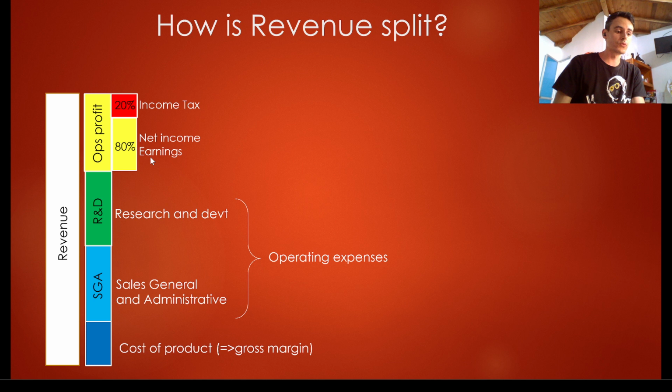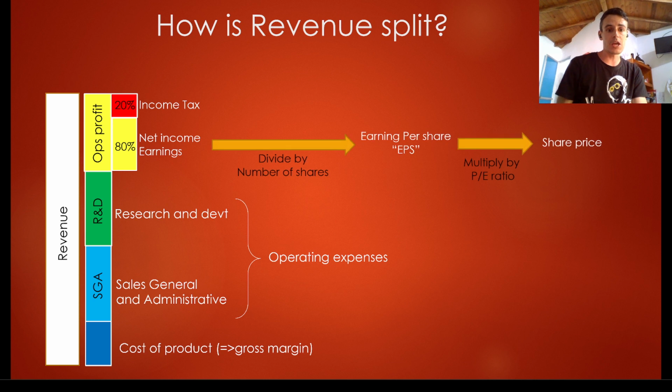So now, how do we estimate the share price of a company based on the cash that they generate? You take this net income and divide it by the number of shares. It will give you the earnings per share, or what they call EPS. And on this earnings per share, you can then apply a ratio. So, for example, if you want to have a 10% yield, you divide 100 by this 10% yield, and it gives you a P/E ratio of 10.